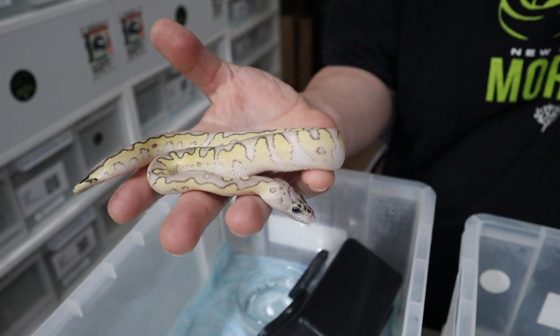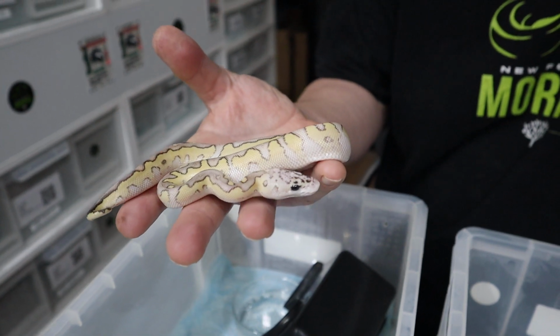So we're going to have to grow them up and see how we will sex them once they're a bit bigger. But we're hoping to find one of them is a gravel clown boy, is what we'd like. And then we'll have a look at the other 4 animals, which are het for clown. We've hit a couple of really interesting looking hets as well, which we'll show you. Let's put these back on heat. But beautiful animals, Jared.